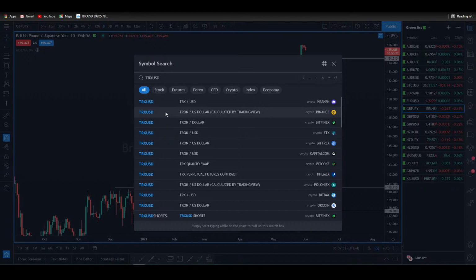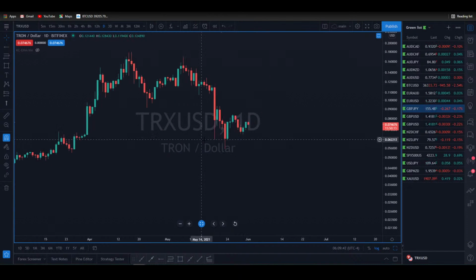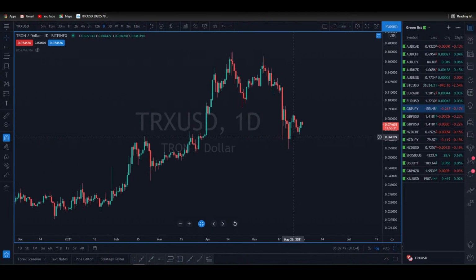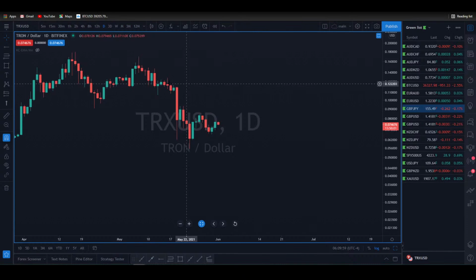Tron, you didn't say which one. So I don't want to look at it versus Kraken, because Kraken's got that nasty wick. So it was in an uptrend like most all crypto assets. Let's see how far this thing came off. 68%.